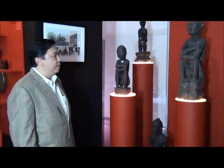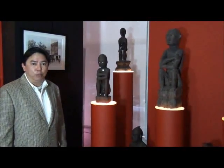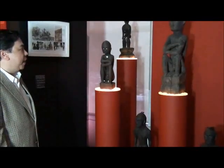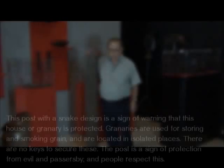In this section we have a beautiful selection of rice guardians or bulul, traditionally carved as pairs, 1 male and 1 female. They had the specific purpose of guarding the rice in the granaries after harvest.